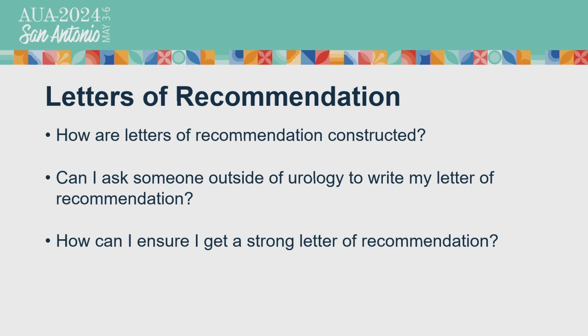Yeah, and just to close, I think it's asking people, like residents, who writes good letters. They have a sense of who writes good letters and who doesn't. So if you're at a sub-I, ask early so you get that letter started and you spend some time with the person who's going to write that letter, number one. Number two, we are all very, very busy.